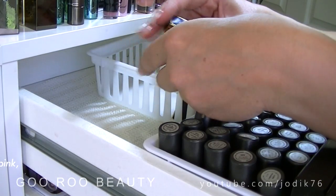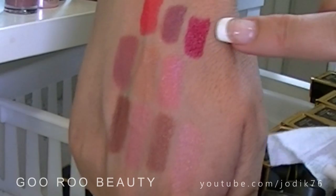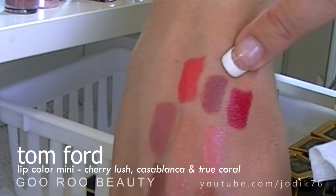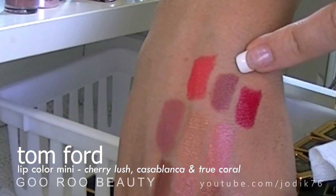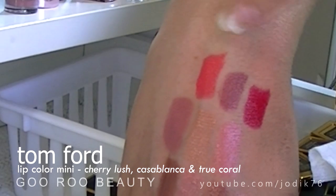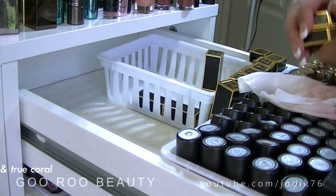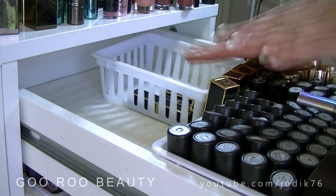And then finally, I've also been lucky enough at the Tom Ford counter to have been given some free lipsticks. This one here is Cherry Lush. We've got a plummy mauvey type shade, Casablanca, in the middle, and then this last shade here is called True Coral. These are absolutely beautiful, and very appreciative to have picked those up at the Tom Ford counter. Now it's time to clean up, and I will come back once I'm all organized.